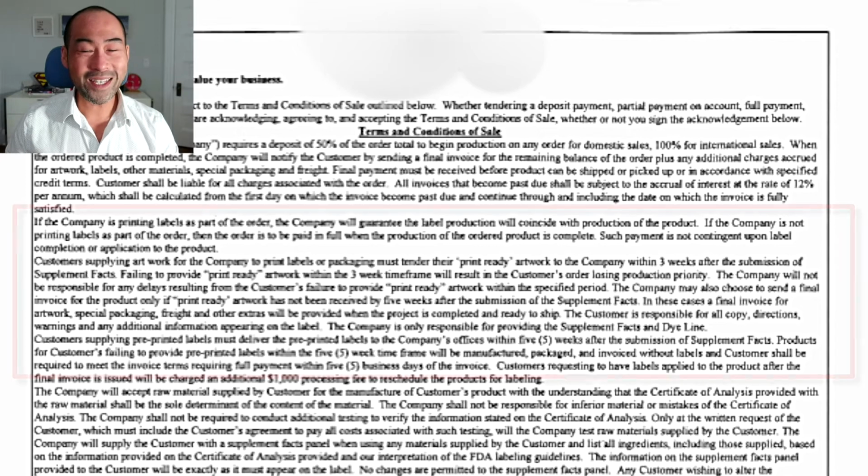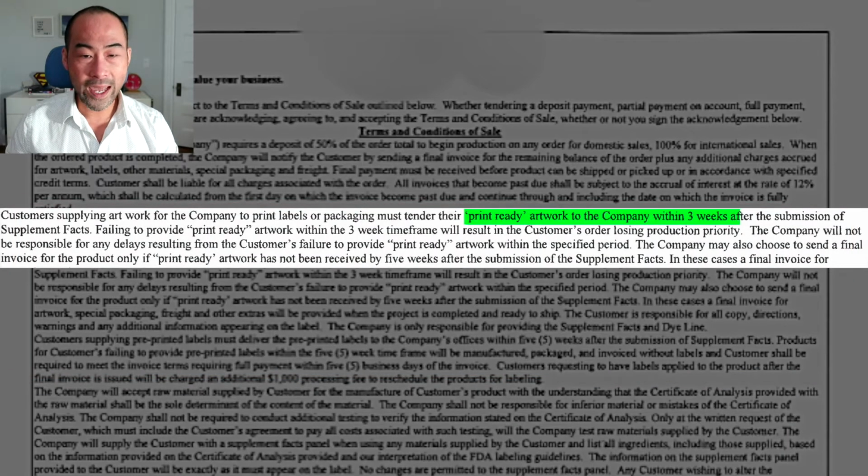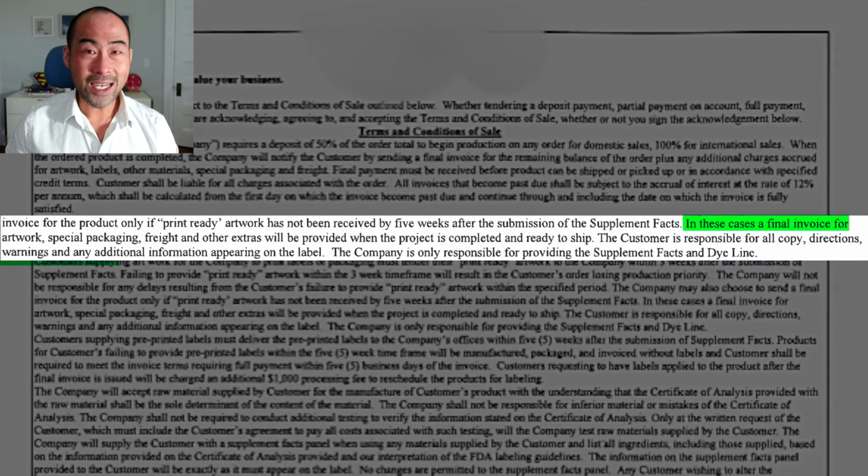Speaking of labels, the next section of the contract talks about this. And if you want to get your own label designer, then you're going to have to get them print-ready digital artwork within 3 weeks after the supplier gets you the supplement facts panel. Now, if you don't get your label in on time, your product will be pulled off the production schedule, resulting in delays to your business, and the supplier may just proceed to invoice you for the full amount of the product, plus any additional charges associated with the delay in getting them digital artwork files.